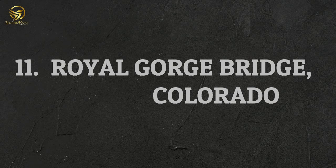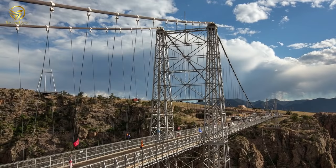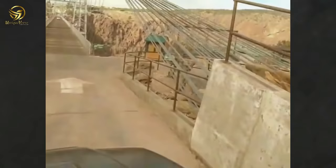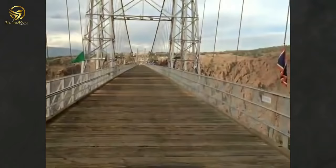Number 11. Royal Gorge Bridge, Colorado. The Royal Gorge Bridge, the world's highest bridge until 2001, was built in 1929 for a paltry $350,000. The bridge spans 384 meters (1,260 feet) across Colorado's luxurious Royal Gorge. The Arkansas River thunders by 291 meters (955 feet) underneath, infrequently carrying white water timbers battling against the components.